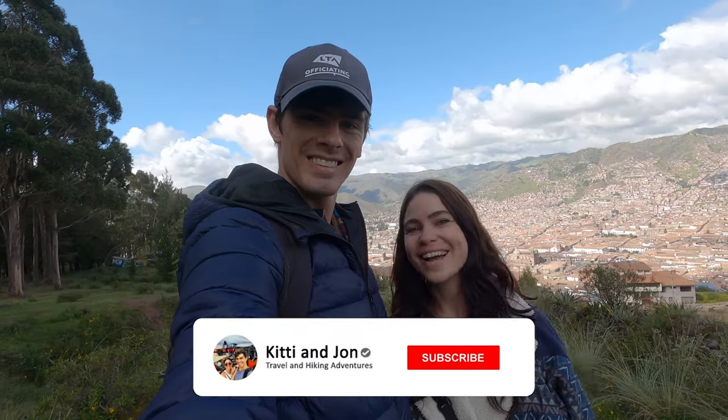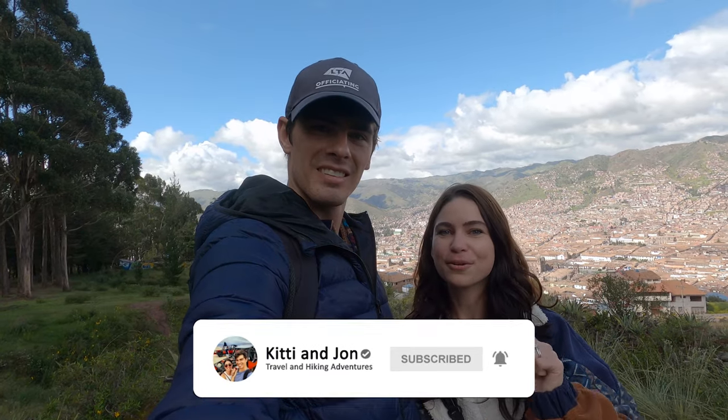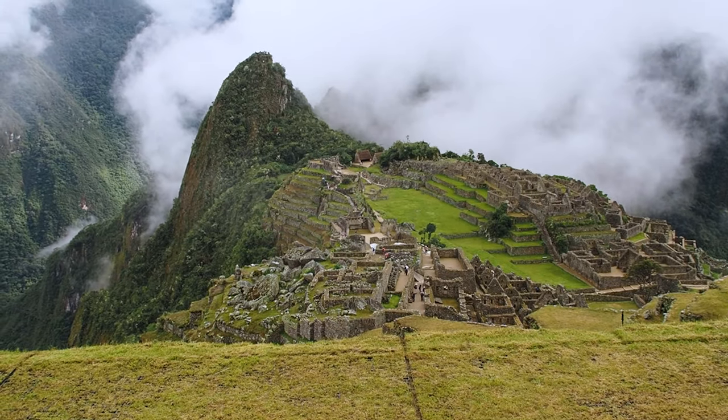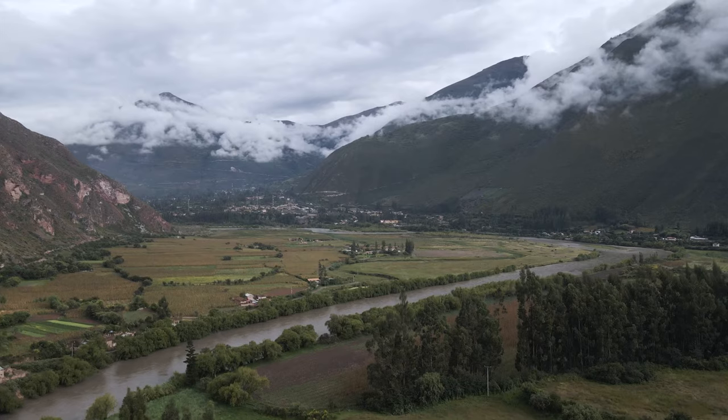Good morning, everybody, and welcome to a destination that probably every single tourist who visits Peru will come to. Welcome to Cusco. We're lucky enough to be spending an entire month here in Cusco, so we'll hopefully have plenty of time to appreciate everything that this region has to offer. We're going to have a whole series coming out from this region, including our hike to Machu Picchu, which we're very excited about. Yes, can't wait for that. Rainbow Mountain, of course, and the Sacred Valley.